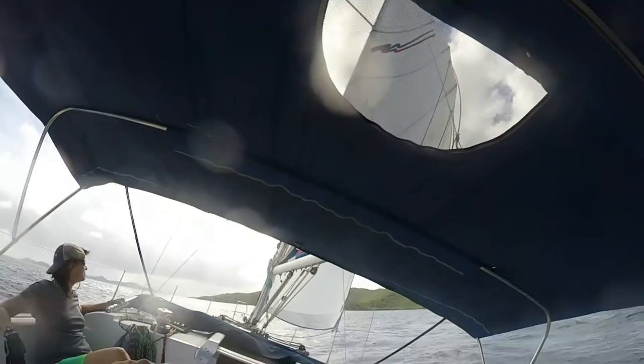If the draft of the sail starts to flutter like that, it means we're heading just a tad too much upwind. Want to fill them back out again, bear off a little bit. There we go.